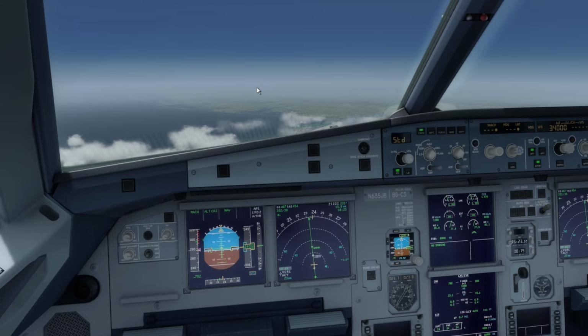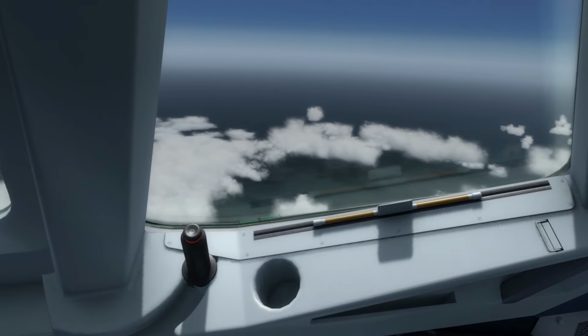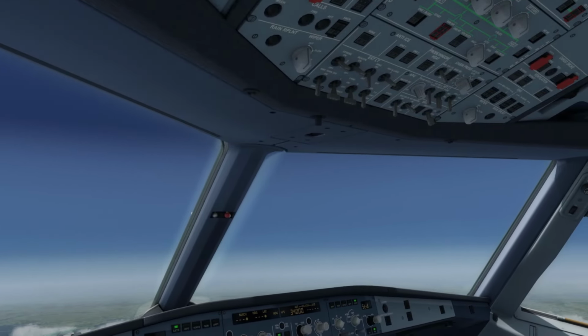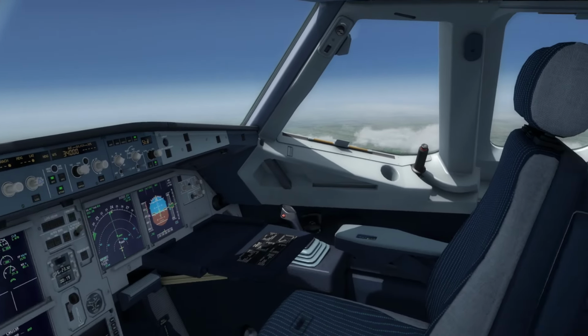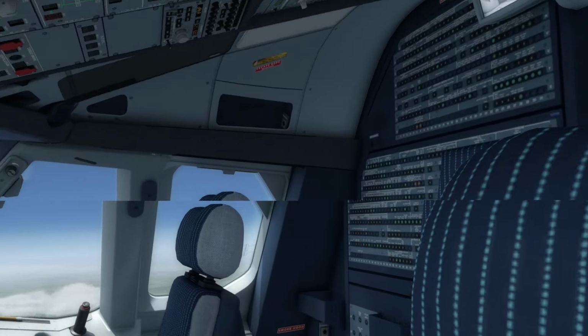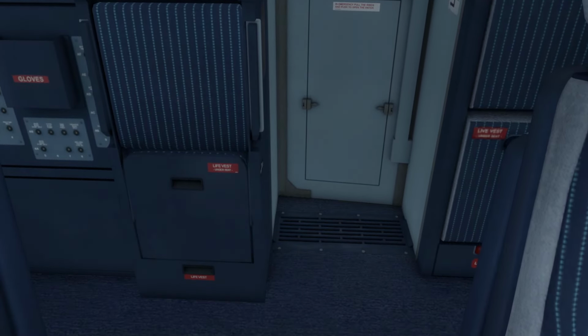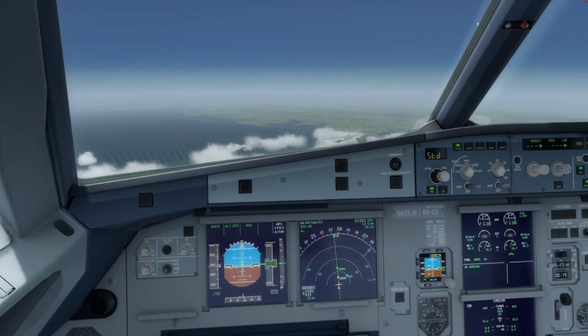All right, welcome to 340. Drinks are flowing around, passenger signs off, weather's looking nice. Cruising.